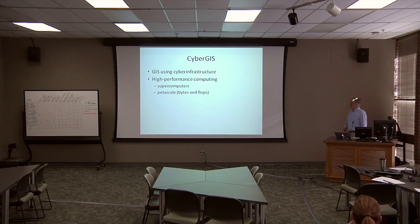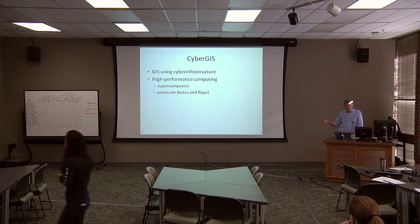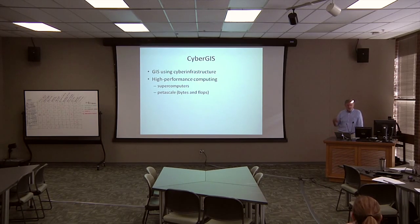And that cyberinfrastructure has various components. One is high performance computing. And high performance computing means supercomputers. At this particular point in history, that means petascale, so petabytes, or 10 to the 15th bytes, petaflops, or 10 to the 15th floating point operations per second. That sort of scale is what we currently think of as high performance computing. In 3 years, it'll be exascale. We are moving forward that fast.